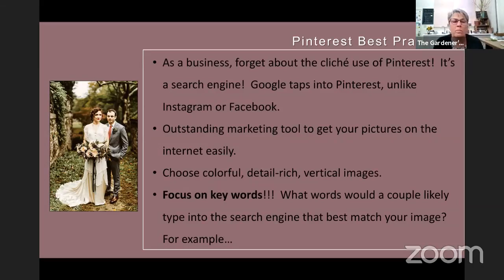But as a business, you want to forget the cliche use of Pinterest that you might be used to, which is just going to scroll around and click on a bunch of images and save them to one of your boards. In that capacity, you're using it as a mood board, a collection point for images. That's what your couples are doing, and it's definitely why you want to be on Pinterest.